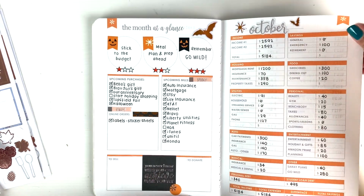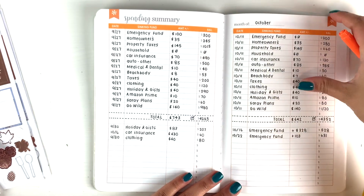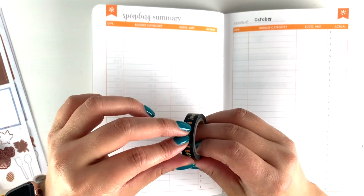All right, let's flip over to the sinking funds section, and that went well. Saved everything that I had planned on doing, and I had to do a few debits of my sinking funds.